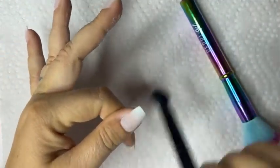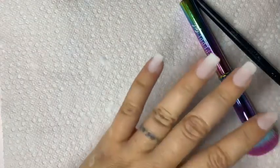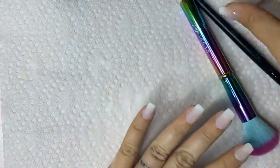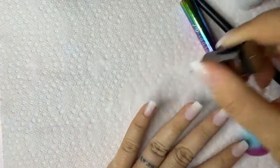You guys, I love this. I love it. And I just cut my nails down so much. They were so long. Of course, they still look long, but they don't feel as long.